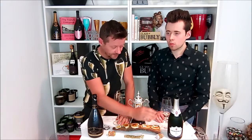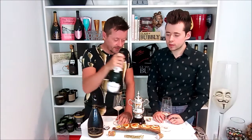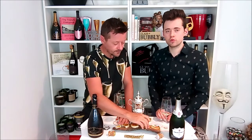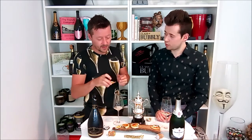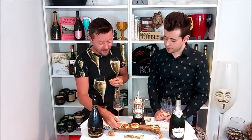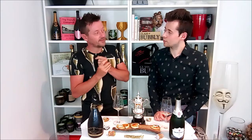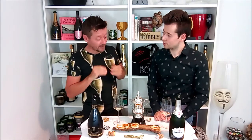Mm-hmm. Not too bad at all. I'm just going to try a touch more of the Graham Beck. It decreases the greasiness, but doesn't completely get rid of it. It does do quite a good job of getting rid of the greasiness for me. Okay. And the flavours were still there. More the pastry, the base of the pizza was coming through. It did get rid of the greasiness for me on that initial burst. Yeah, I found it that way. So for me, that means it's a good pairing.